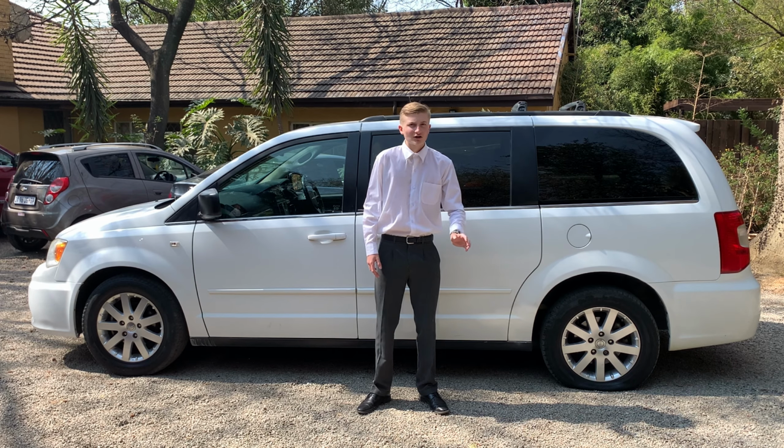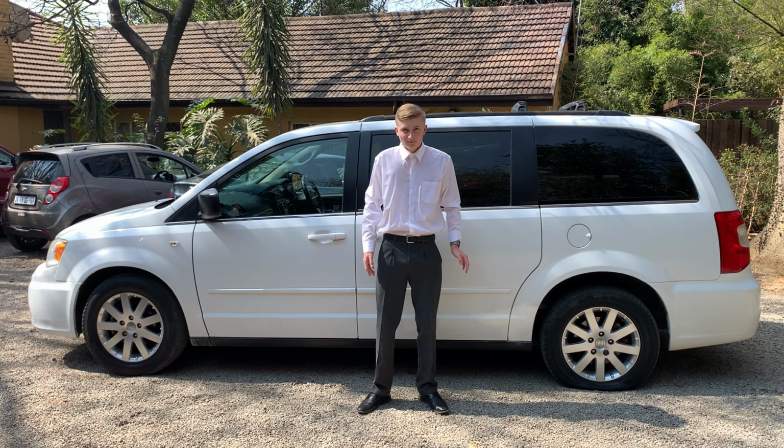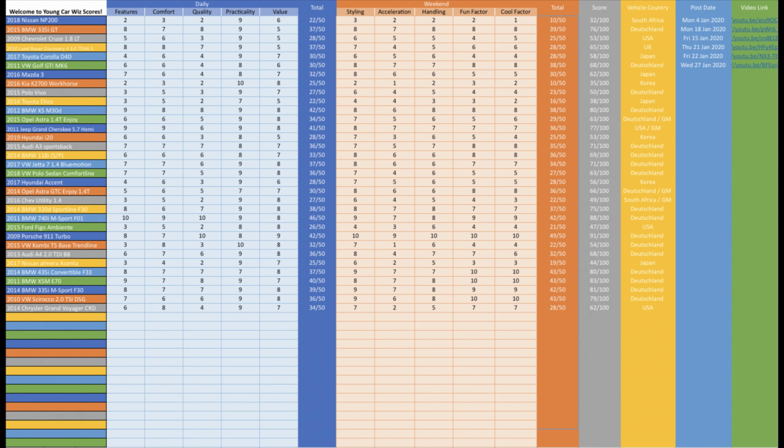So I'm going to put the Young Car Wiz score on the screen so you can see the scores that I gave this car. For the daily scores, I have scored 6 for features, 8 for comfort, 4 for quality, 9 for practicality, and 7 for value, which brings a total of 34 out of 50 for the daily scores. Now for the weekend scores, I have scored 7 for styling, 2 for acceleration, 5 for handling, 7 for fun factor, and 7 for cool factor, which brings a total of 28 out of 50 for the weekend scores. So the total Young Car Wiz score is 62 out of 100.